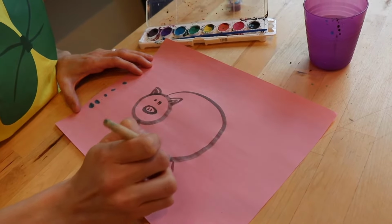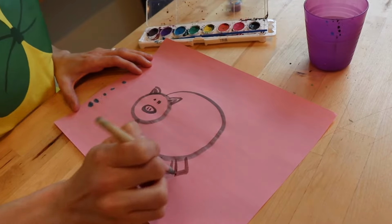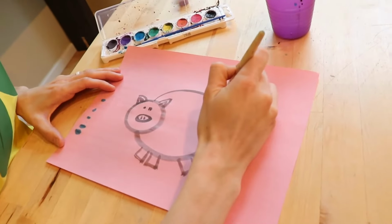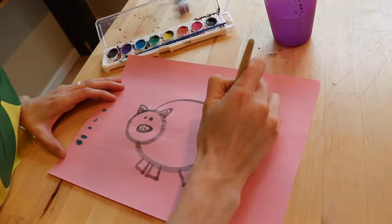There we go. That looks pretty silly, doesn't it? He's a cute little pig. All right. And then the last piece that we're gonna paint is this squiggly tail. Whoop! Look at that! That's pretty fun.